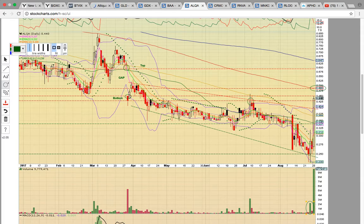Notice where the closing price was today. Okay, this 45 level. Notice where that lines up with. That's the bottom of the gap. There was a gap back here in March, between this, the top of the gap up here, and then this is the bottom of the gap, and so it ran right up to the bottom of the gap resistance level, and that's where it stopped. So it's going to need to break above that level and turn it into support to head higher.